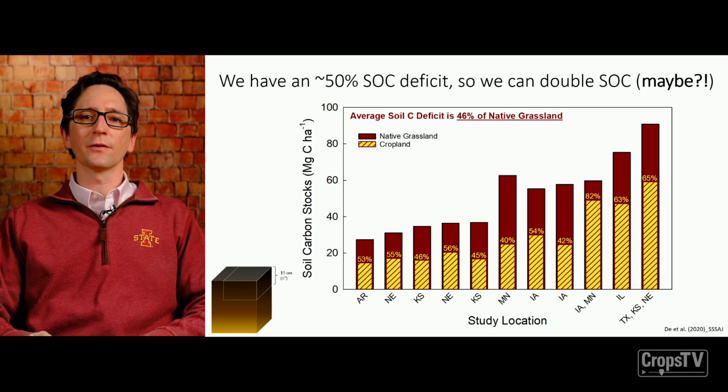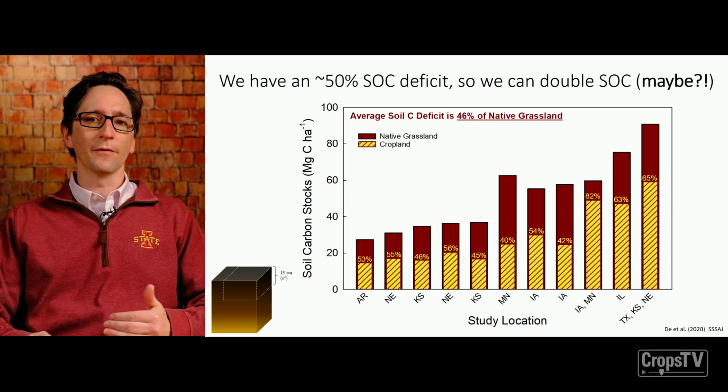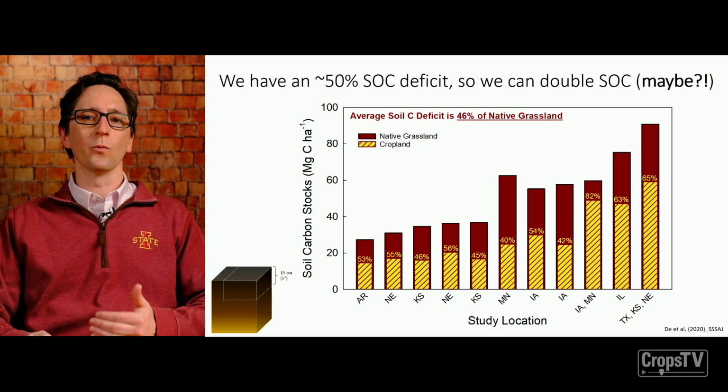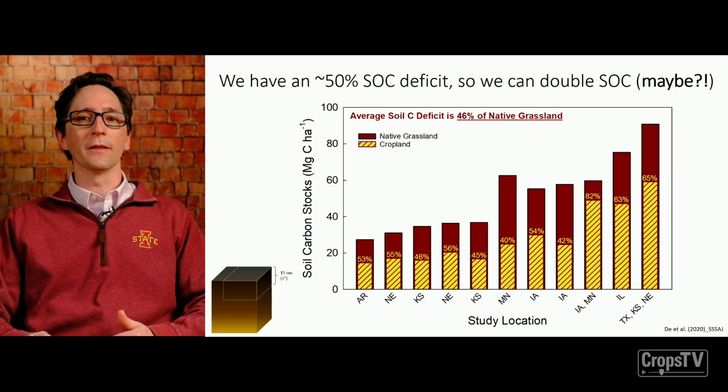And we have soils ranging from a low of 40%, the cropland is of the native grassland potential, up to as high as 82% in one study that was in Iowa and Minnesota. Actually, that one happened to be in the Des Moines lobe.